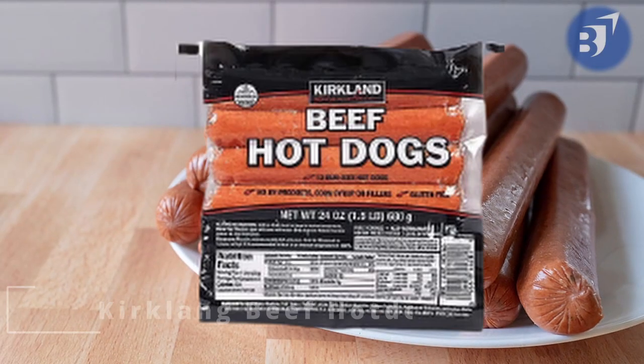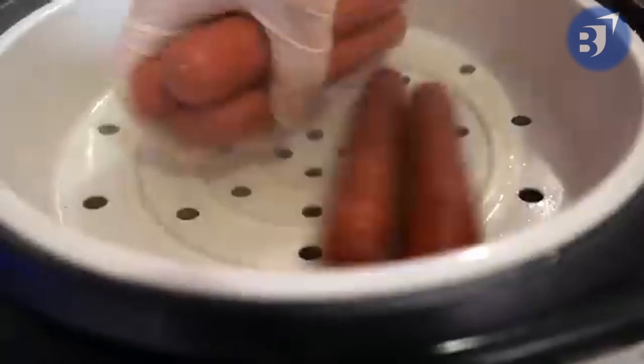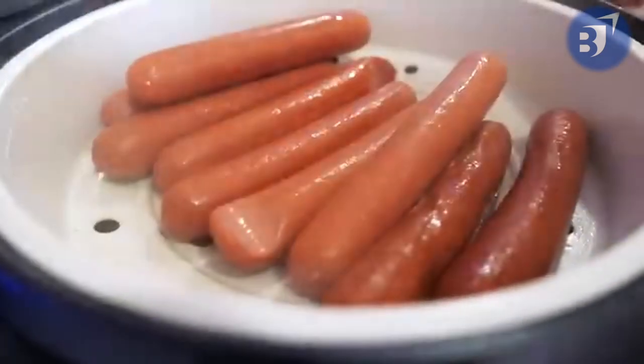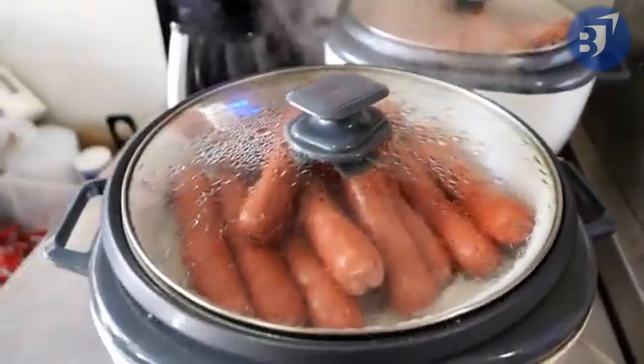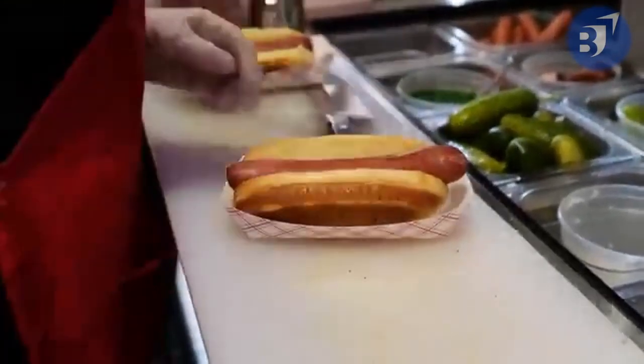Number 3 is Kirkland Beef Hot Dogs. Best big hot dogs. These are gigantic hot dogs and they are absolutely wonderful. Every single one of us liked them. Kirkland hot dogs are triple the size of normal hot dogs and triple the taste as well. I absolutely love how egregiously thick these hot dogs are.